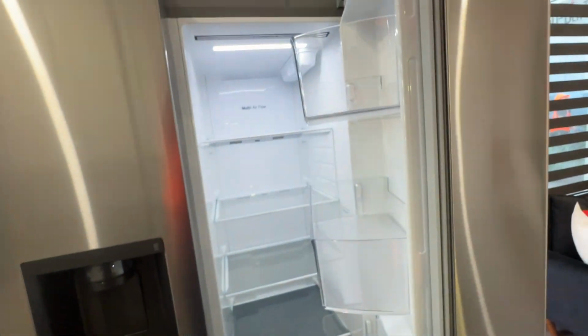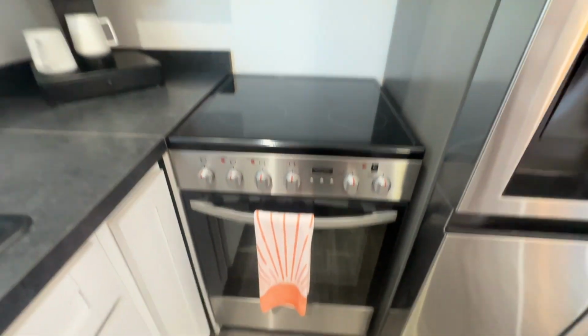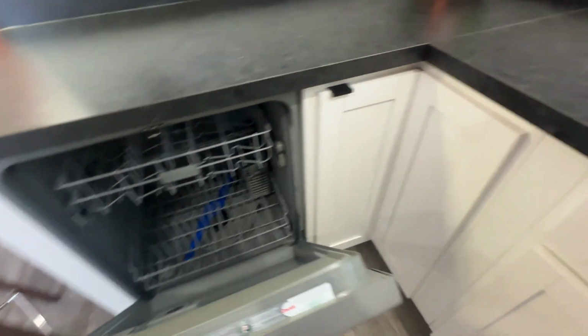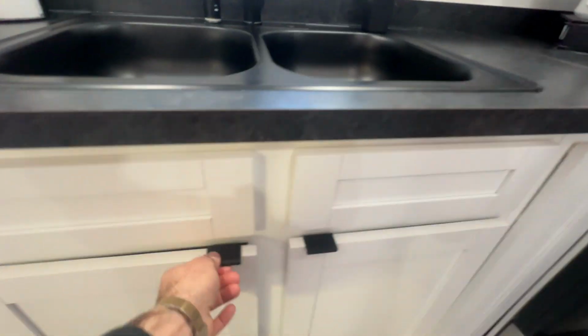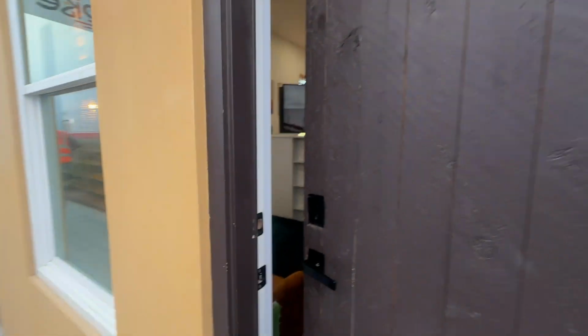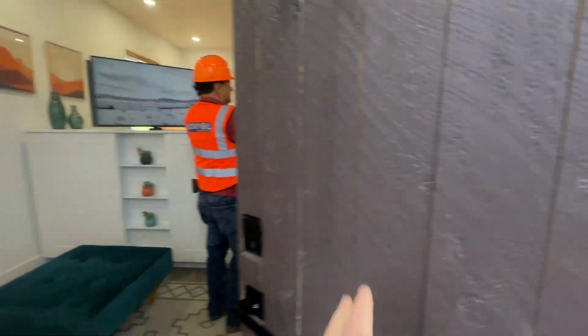Nice. LG appliances. Looks like this is an electric unit. Dishwasher. There's a sink. It's livable. Kitchen, pretty cool. There's this model that was painted orange. Looks like they have a stucco finish.